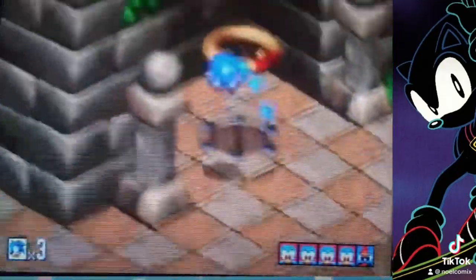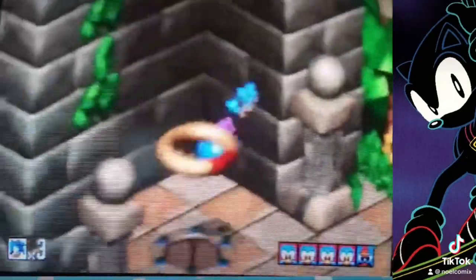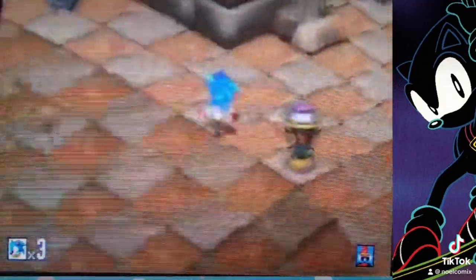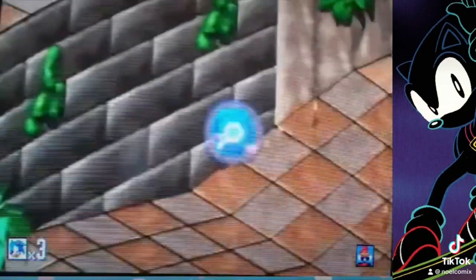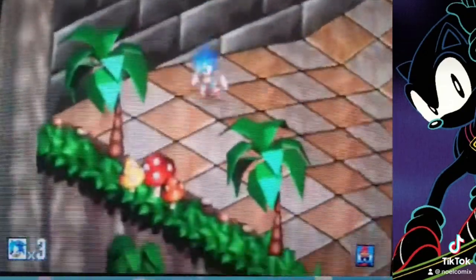So here's our ring. Oop. Man. There we go. One more to find. Let's get a shield here. Very nice soothing music playing here. Woo. There was my shield.